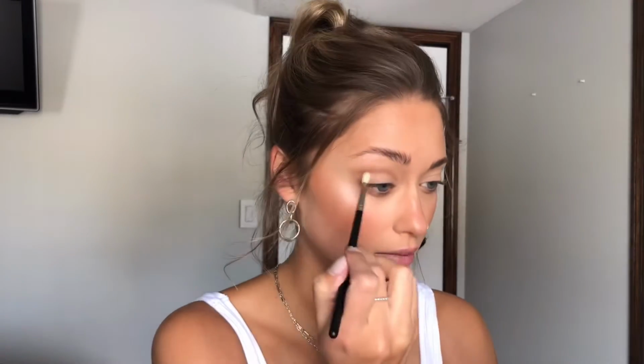I use the MAC 2218 brush. It's kind of off a bit, but it's a really tiny blending brush. Same color, just right in that socket. And I am bringing it all the way in slightly just to keep the blend, but I really want to focus this on the outer part. And I'm just going to take a fluffy brush with nothing on it just to really blend it. I'm going to keep going back and forth between these brushes until I have the depth that I'm happy with.